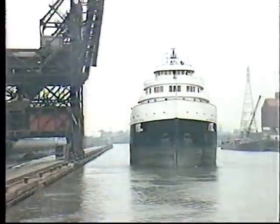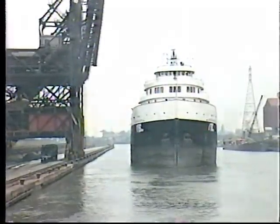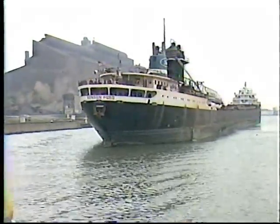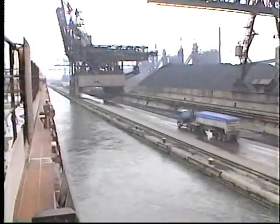A veteran of more than 40 years on the lakes, Captain Pat Owens' first chore on leaving the Rouge is to back his 767-footer very slowly into a turning basin that's only 900 feet wide. So how does he move her sideways, away from the dock?